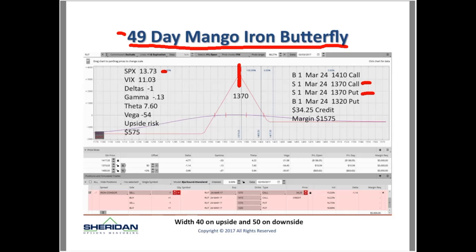So is the most important Greek here Vega? Yes. In a 49-day trade, yes, Vega is the most important Greek. Price is right there with it. Price is always important, but volatility becomes much more important on a longer duration trade. A few more questions, and then we'll go into thinkorswim.